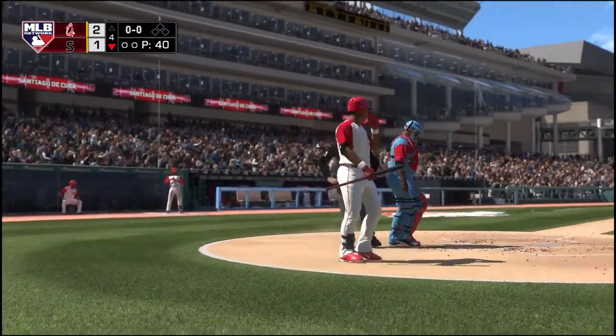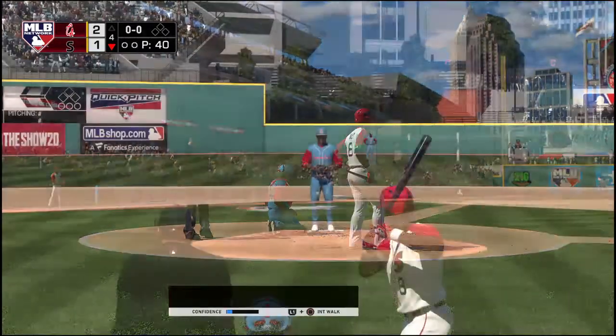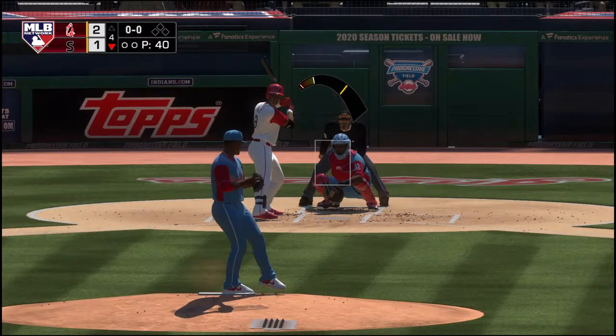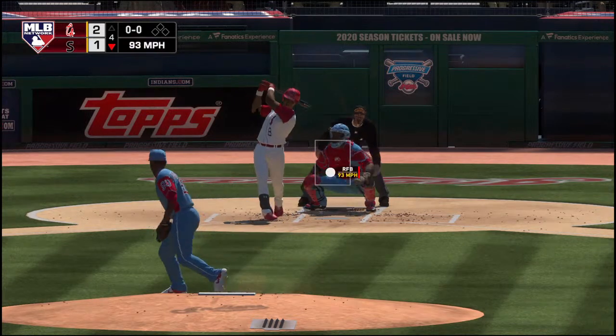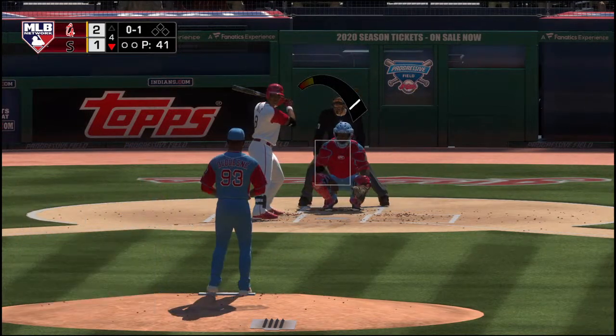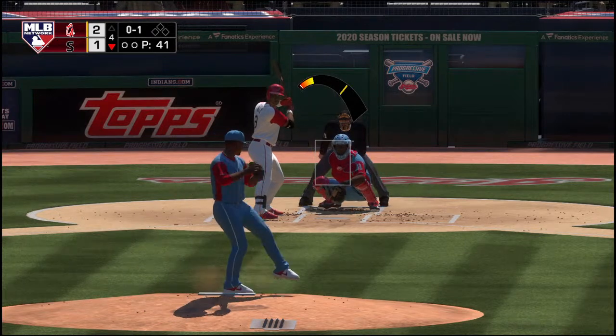Stepping in and ready for another shot, Ruiz. He'll lead things off here in this 1-run contest. First pitch on its way. No balls and 1 strike. Into the windup, here comes the 0-1.